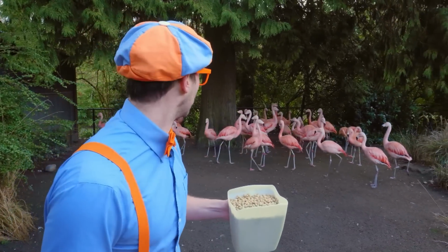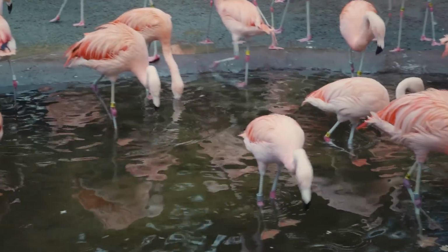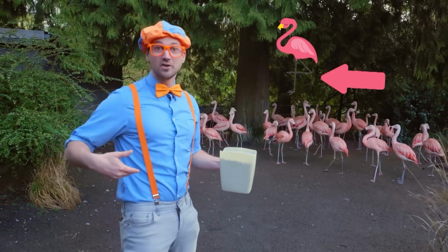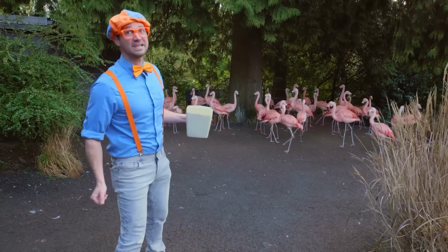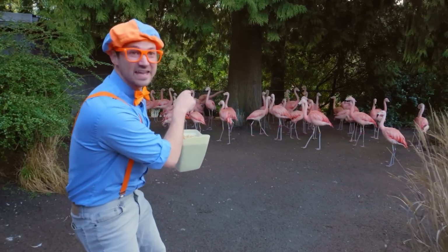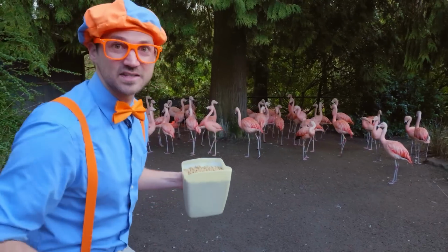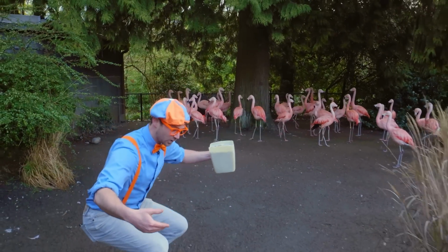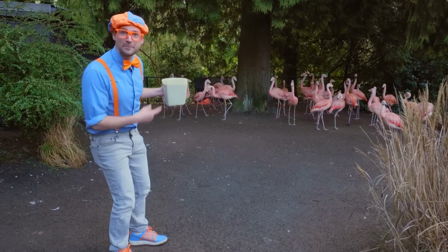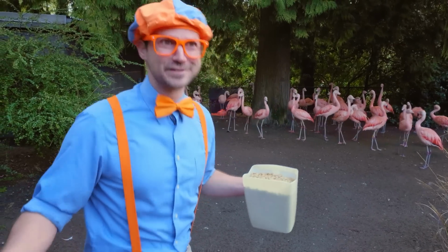That is so cool. And you see how tall their legs are? Whoa, they're so long. An adult flamingo, the legs are taller than the whole rest of the body. Wow, that is so crazy. Hey, and do you see how their legs are bending backwards? Yeah, us humans, our legs bend forward. But then flamingos, their legs bend backwards. You're probably like, whoa, those are some flexible knees.